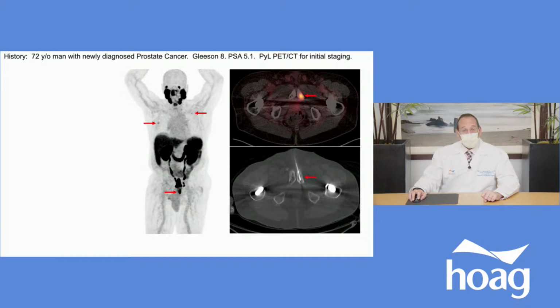Here's a similar example, another patient from the same clinical trial performed at Hoag. A 92-year-old man with newly diagnosed prostate cancer and a Gleason score of 8, suggesting he has a tumor that's likely to spread. He was going to undergo a prostatectomy for therapy, but the PyL PET scan found unfortunate uptake within bones, which was then biopsy proven. Here's the needle in the bone. This patient, again, would not have benefited from a prostatectomy, and luckily we were able to change the patient's therapy to another form of therapy more appropriate for their extent of disease.